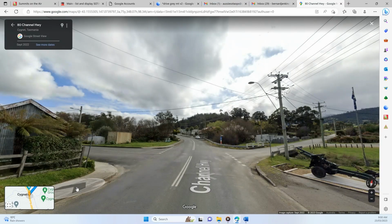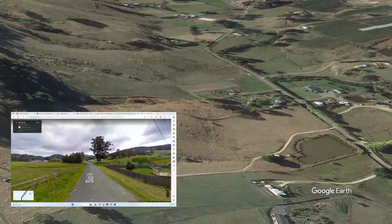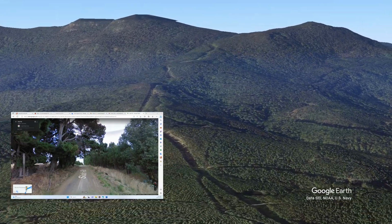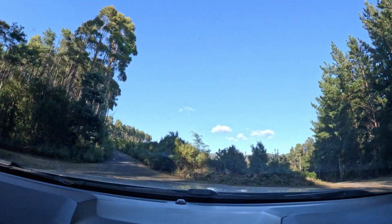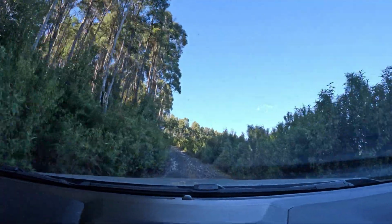That's where you turn off the bitumen and start heading up into the mountains. The road leading to the mountain is a little bit narrow and it passes right through active forestry areas. You're likely to pass through decimated plantations, machinery, and some forestry workers who gave us some strange looks. The roads are fairly well maintained for the first part of the trip. The views are pretty underwhelming.